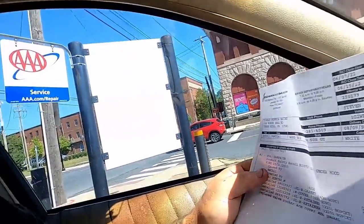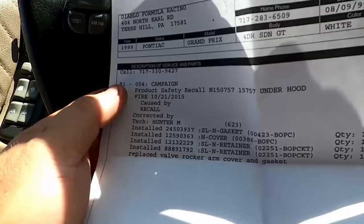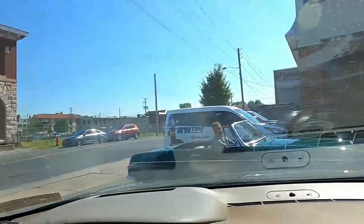All right, so really quick here, there was a safety recall. Hopefully you guys can see that. It looks like just the front valve cover gasket. They replaced the rocker arm cover and gasket, retainers, some other gasket, maybe a rear gasket as well, possibly. But anyways, it's all fixed. It's good to go.